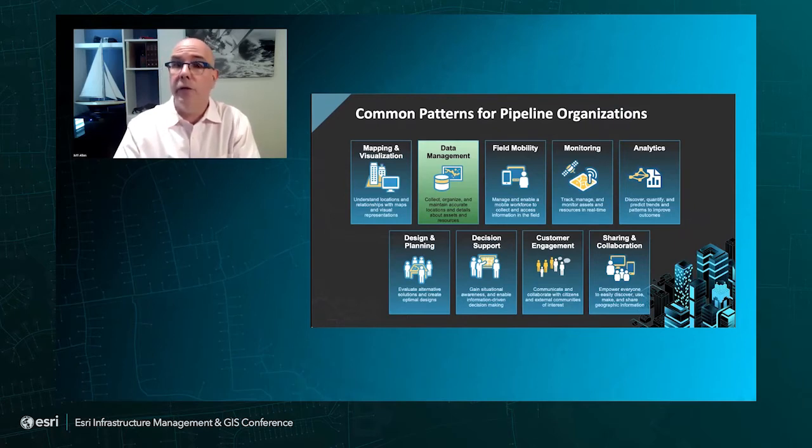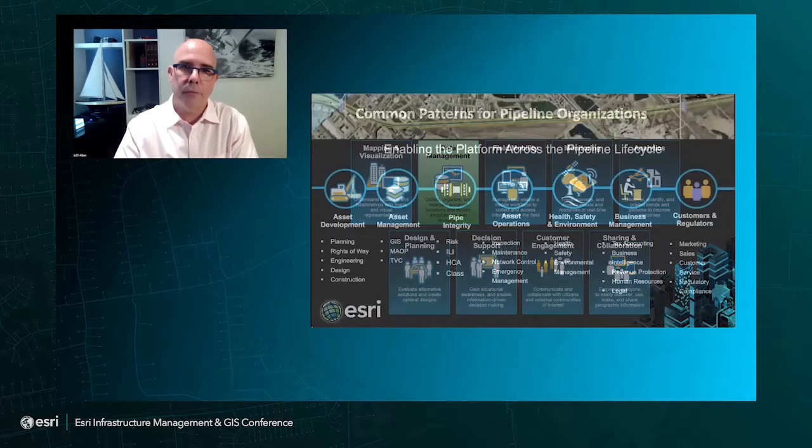Now, there are still needs for this data throughout these other workflows. So once we have this data, it's critical that we share it with the rest of the organization, whether that be mobile workers or people that are using this data to make planning and decision support. So the underlying foundation of data is used across the organization throughout these other patterns.